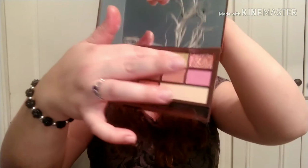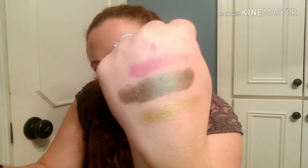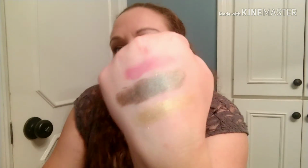Hold on. Let's see. Got this nice pretty gold here. That one's not like the other one. And then a nice green. Let's do this pink down here. I think I put it on my hand and then I had a mess. Oh, those are very pretty. Got a nice scratch on my hand. So I'm really excited to play with that one. Excited about all of them.